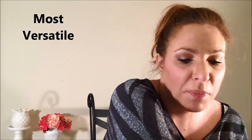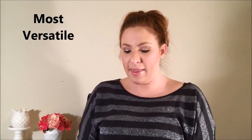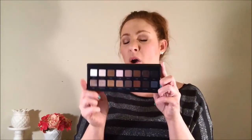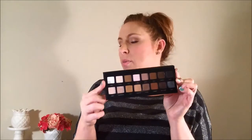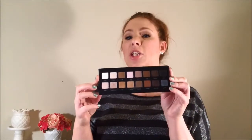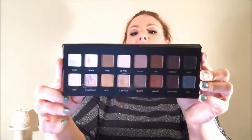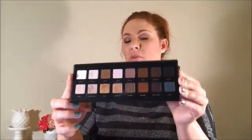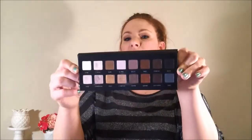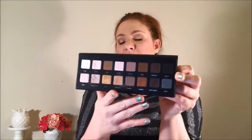Most versatile will probably come as no surprise, but I think it is the Lorac Pro palette. And of course, I think it's so versatile because this entire row at the top is all matte shades, and of course you get all your shimmers on the bottom. It's got a great color selection. So I think this is a great versatile palette because you can do so many good looks because of the color selections, and of course because of the finishes that you get.